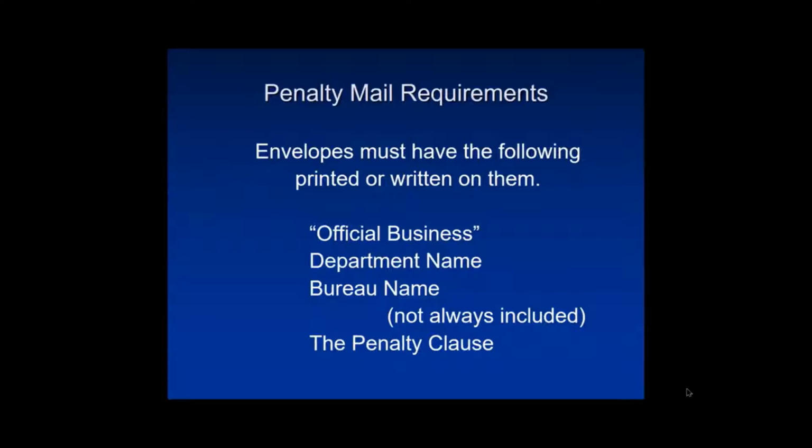So what are the requirements for penalty mail? On the envelope, it must say official business, the department. The bureau name was not always there. It would be nice, but didn't have to be. And it had to have some writing that said penalty for private use, $300, or a really long phrase, or a really short one that said just $300. And that's what penalty mail is. It meant that the mail at that point in time could go through the mail as free. The government didn't like paying for the stamps.